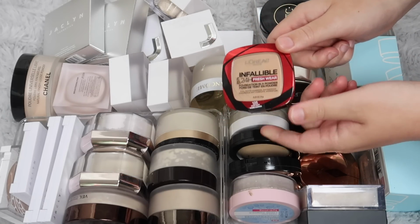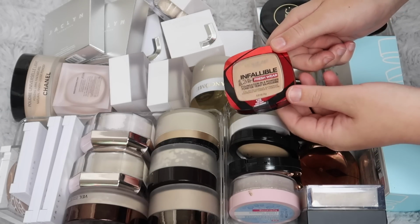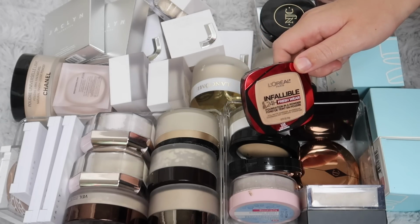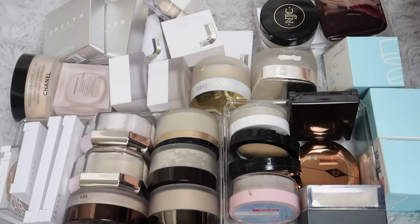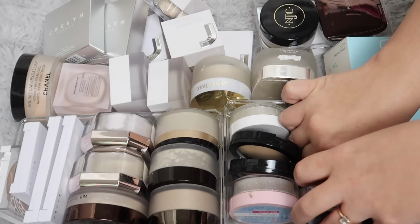I have this powder foundation, the L'Oreal Infallible. This is, I'm pretty sure, something that was viral on TikTok that I decided that I needed to try. I've had this for quite a while, and it is still sealed. It's not open. And I am not really a powder foundation person anymore. I used to be, but I just don't wear powder foundation a lot. So I am decluttering this. That is going to be passed along to somebody else.